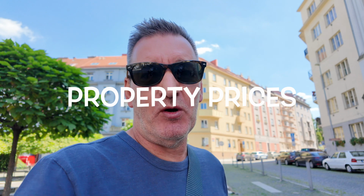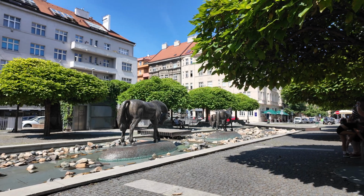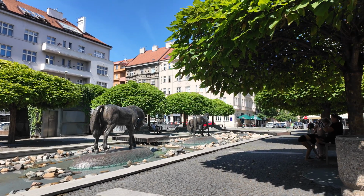To give you an idea of property prices in this part of Prague, I've just come up to a little square which is known as Šebek Park, which is very nice with these little statues of horses and so on. And we found a property. I'm not actually going to visit it because I'm not in the market for property at the moment.